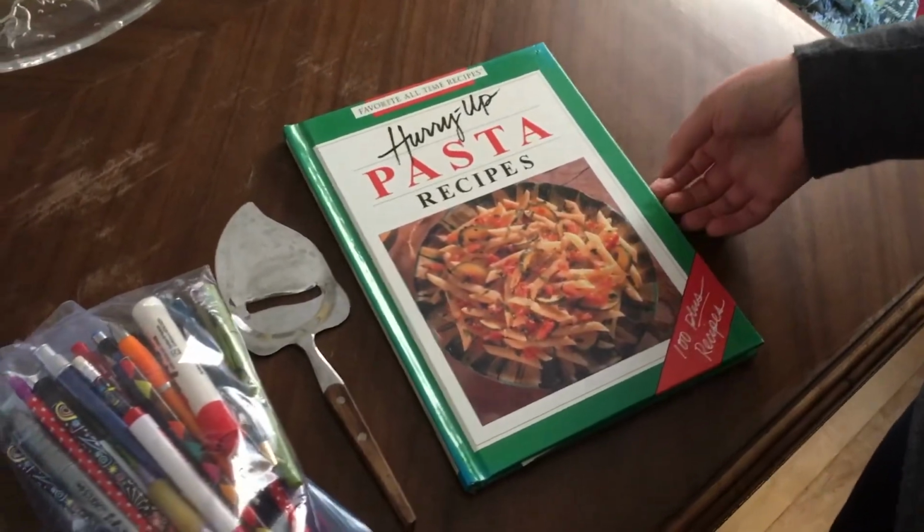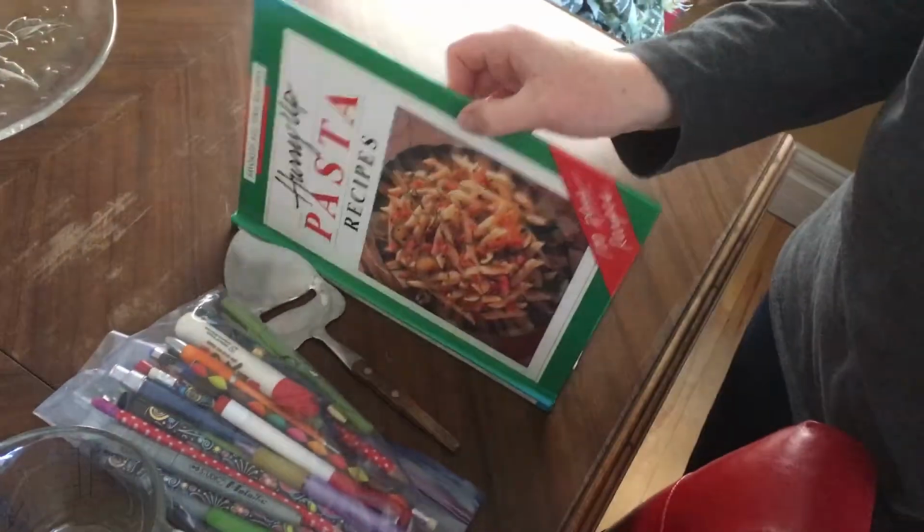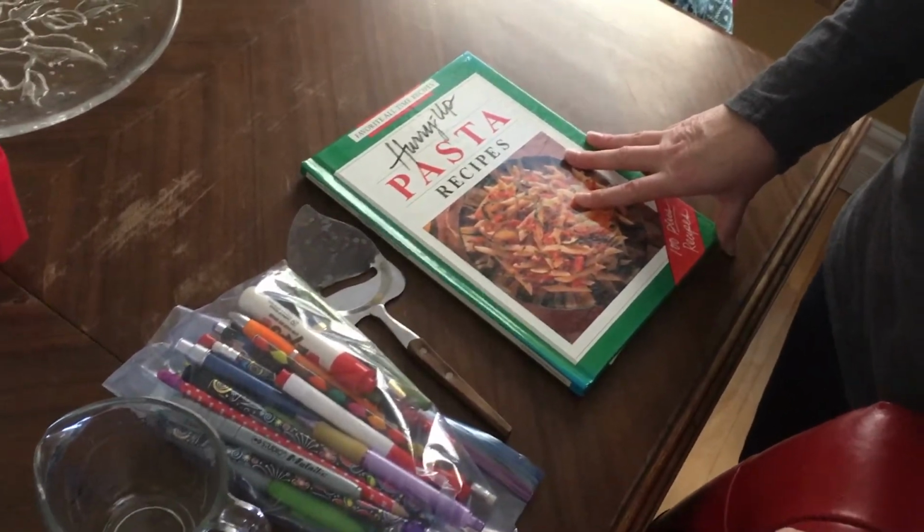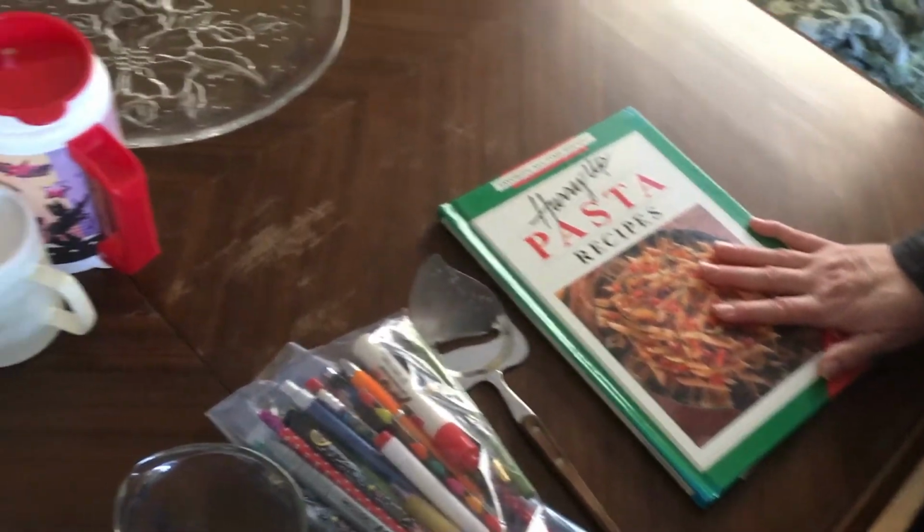And honestly, I don't use this cookbook at all. Didn't even remember I had it. So I think it's just time it went.